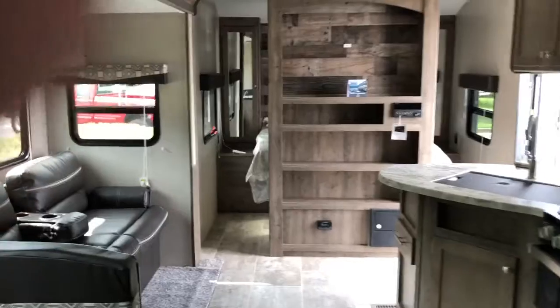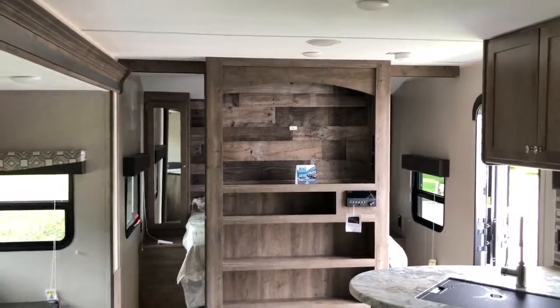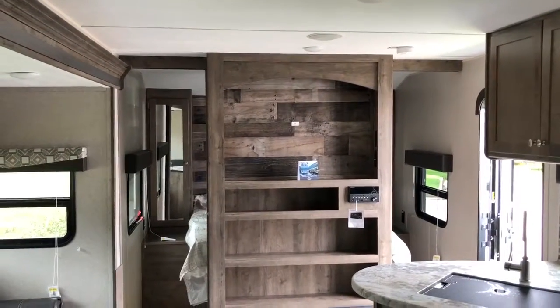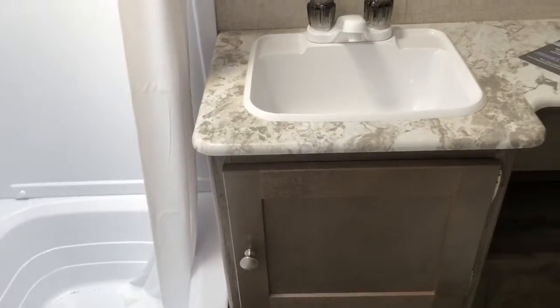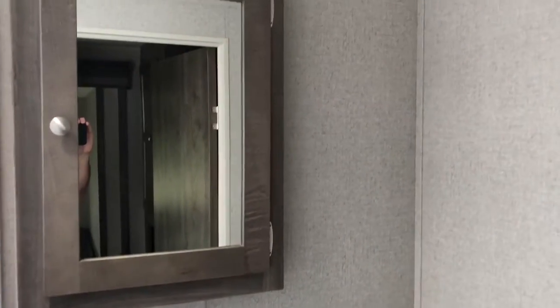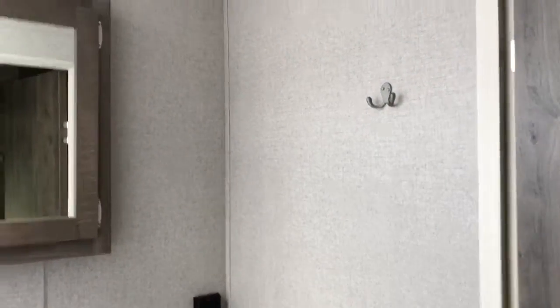Looking back, you see the entertaining center, mom and pop doors on either side so you don't have to crawl over your spouse to get to bed. And looking at that kitchen countertop, notice that's a pressed membrane with no T-mold so the water won't be a damaging issue. In the bathroom, we've got a tub shower, nice sized vanity with sink, countertop, and an extra towel hook over here to the right. So a good sized bathroom for your use.